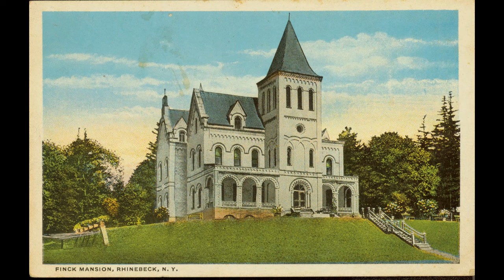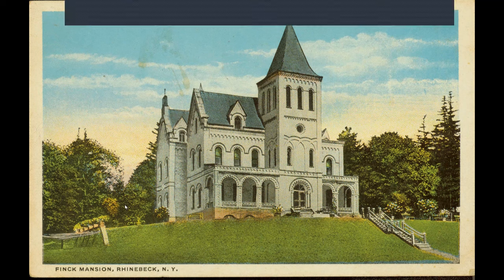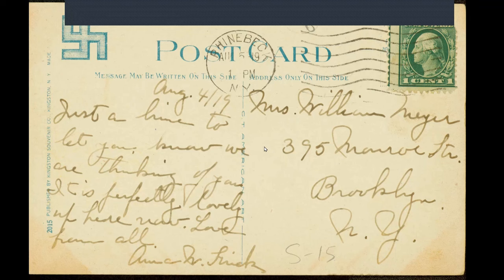It was purchased by Andrew Fink, another New York City beer baron. He built a pipe running from the mansion down to the tennis courts so he could pump ice-cold beer down to the people who were playing tennis. And the back of it is interesting because it's from 1919, and it was signed by Anna Fink, who must be a descendant from the Fink family, perhaps a daughter. Thinking of you, again, love, it's lovely up here. Love to Brooklyn.